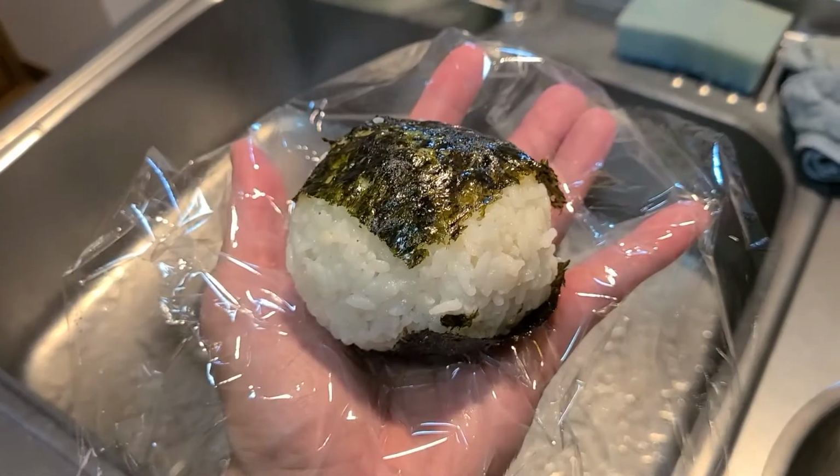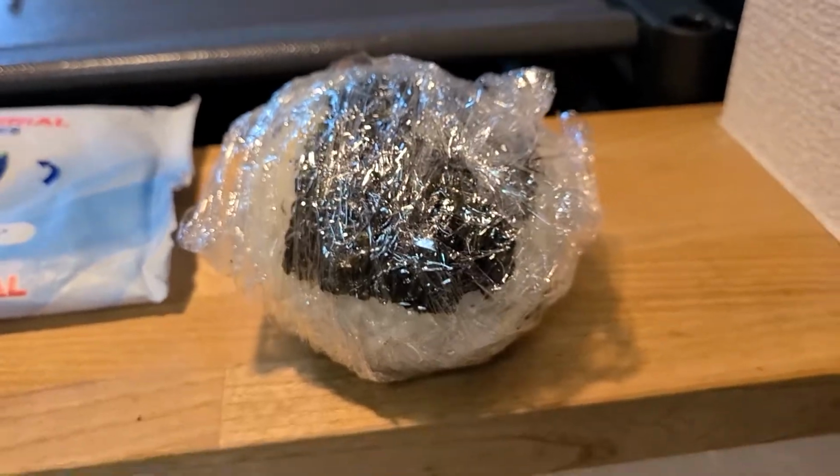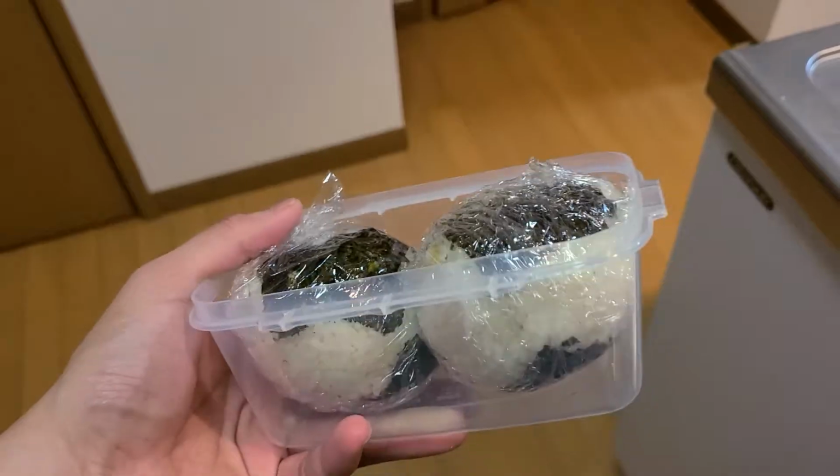Yeah. When they talk about rice ball, I make an actual ball. Here's the other one. It's huge. It looks weird, but yo, it looks delicious too. They barely fit in my container.